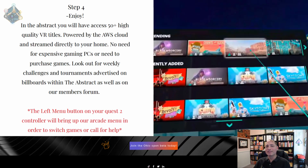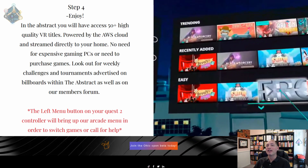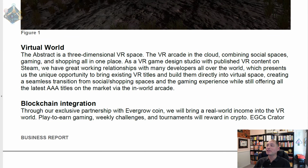But what exactly is this Abstract that I keep talking about? Is it the name of the company or is it something else? So let's see what this company says it is. So as you can see here, the Abstract is a three-dimensional VR space, the VR arcade in the cloud, combining social spaces, gaming, and shopping all in one place. As a VR game design studio with published VR content on Steam, so they've already got stuff on Steam that you can go check out.